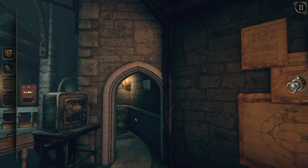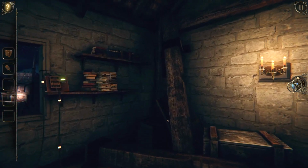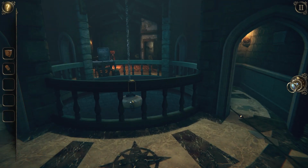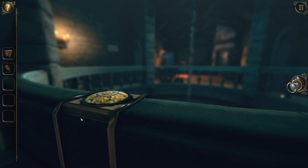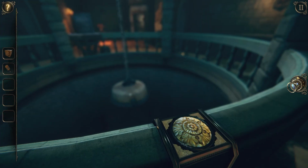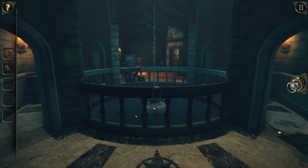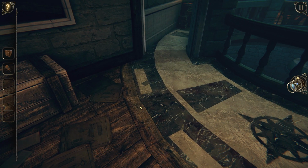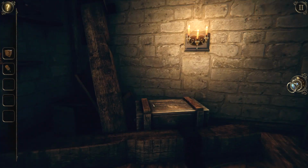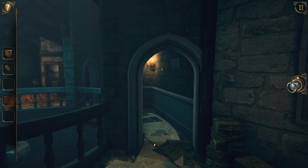Did we need to unscrew anything? I'm trying to remember. I don't remember having to unscrew anything. We got a rug on the ground, which looks weird. I don't know what this is. Can't unscrew it. What are you? Cannot seem to interact with that whatsoever. Got a box here, got that, but that does nothing. Did we need to unscrew anything? What the heck did we need to unscrew?